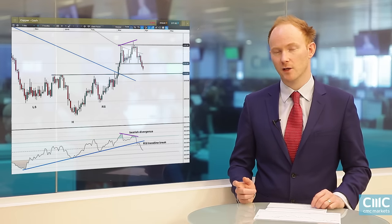We're looking at copper. Just looking back at the inverse head and shoulders pattern that we'd previously been looking at, the original objective of $2.35 per pound is looking less likely at this point. And it was just interesting to look back and see at what points in this pullback and the subsequent break below a potential double top pattern could we have exited any potential long trade. And so it's really a lesson in money management and not being too stuck to your beliefs on a trade.